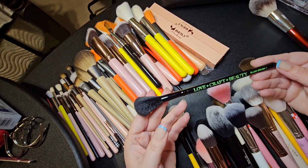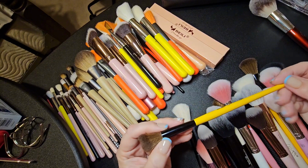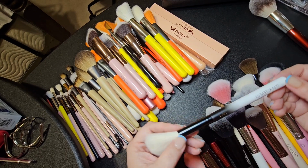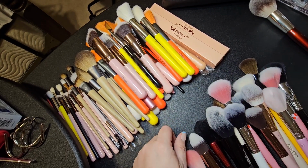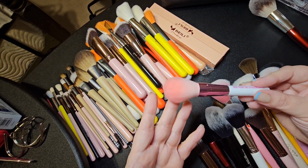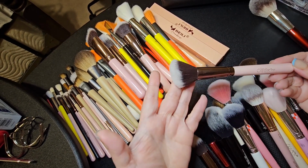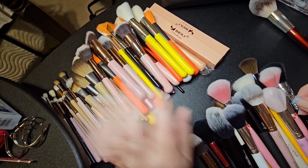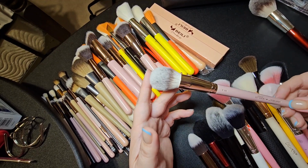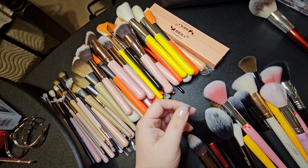Alright, so first up we have Lovecraft Beauty Blush Brush 1, keeping. We have this Singe Beauty F06, keeping. We have Lunar Beauty LBF5, keeping. We have a Mean Girls Perfusion Blush Brush, going with my travel brushes. Okay. We have this Beauty Creations one, decluttering. We have this Lunar Beauty Laura Lee Los Angeles number 5, keeping. We have this ColourPop F2, keeping.